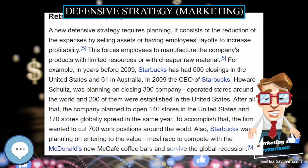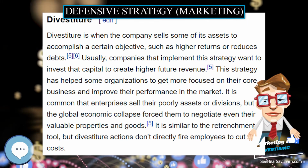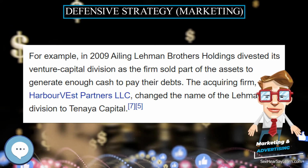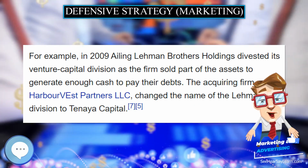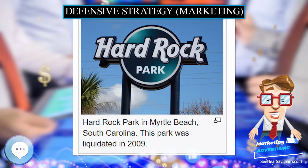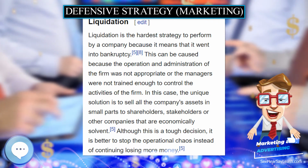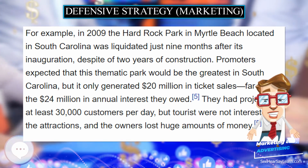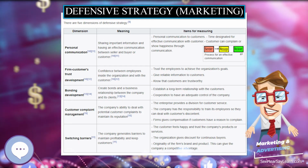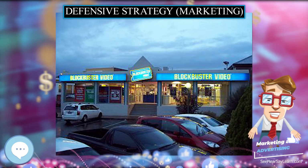Divestiture. Divestiture is when the company sells some of its assets to accomplish a certain objective, such as higher returns or reducing debts. Usually, companies that implement this strategy want to invest that capital to create higher future revenue. This strategy has helped some organizations to get more focused on their core business and improve their performance in the market. It is common that enterprises sell their poorly performing assets or divisions, but the global economic collapse forced them to negotiate even their valuable properties and goods. It is similar to the retrenchment tool, but divestiture actions don't directly fire employees to cut costs.